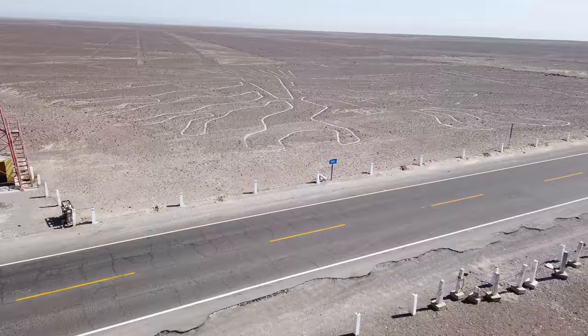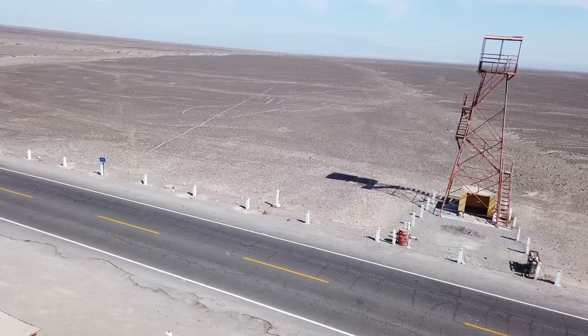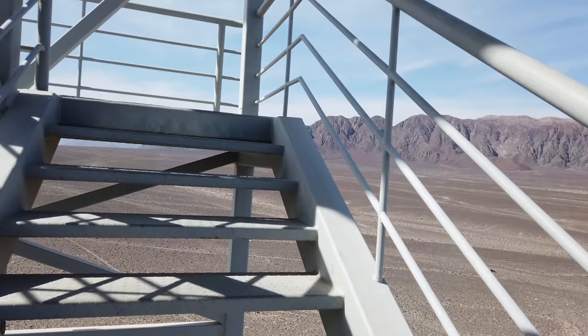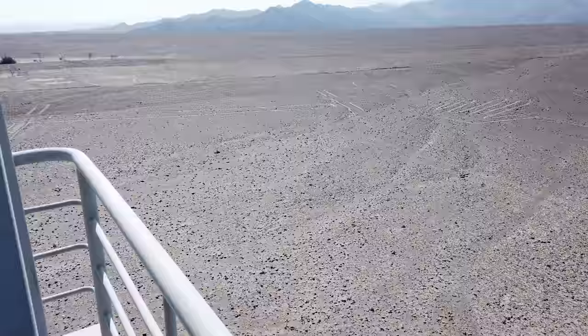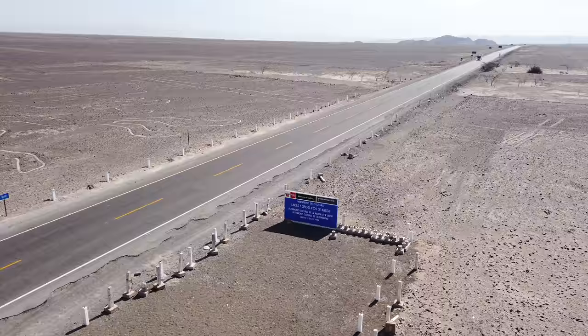So here, a much better view of the Tree of Life, and the Nazca Hand, and the trapezoidal runway, and other lines that go off in the distance. So this is a much better perspective than in the past. So more detail of the lizard figure going this way. Again, the highway discombobulating it, and then continuing on that way.